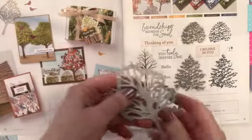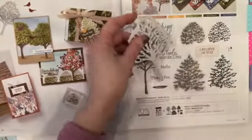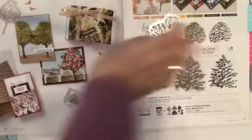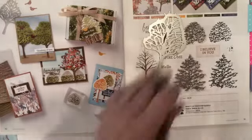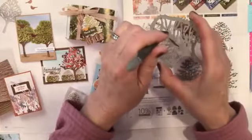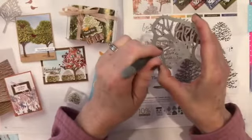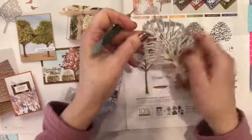Okay, so I've got my die and the papers in there. I'm going to take your pick tool and poke that out if I can find it. I'll grab my, this is an old tool. Yeah, I'm so excited about this catalog. So these little holes are made so you can just poke this image through. And then gently pull that.